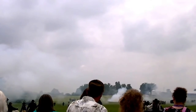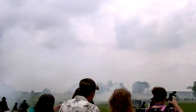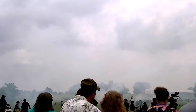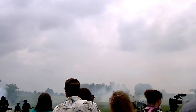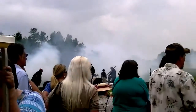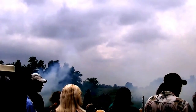Confederate lines continue to move up. It looks like a Union cavalry on the right is preparing to charge. And they're met by the Confederates on horseback. Look at them mix it up. And they've driven the Union back, tighter against their cannon line. And it looks like another line of Confederate infantry has moved up to join ranks with their brothers.